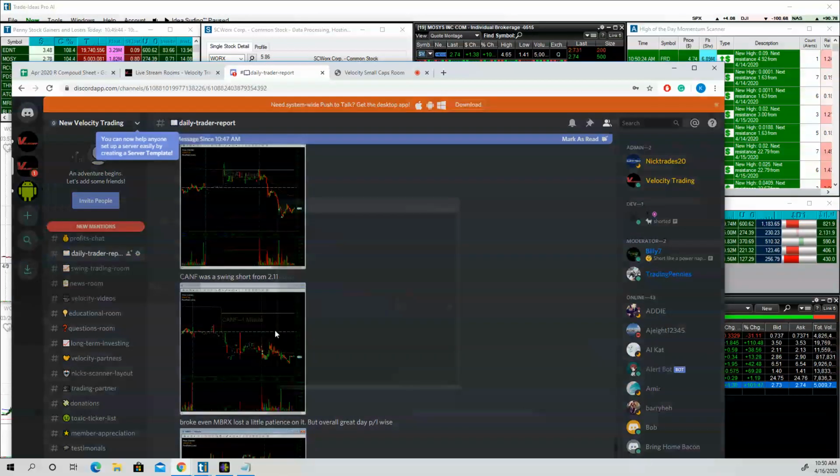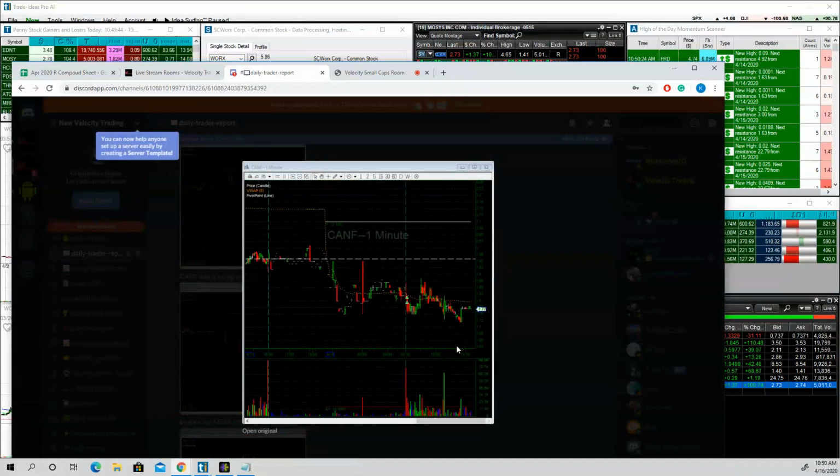CNF, this is the first time I really swung short in a while, and I do want to start doing this a little bit. And I know you guys may get a little scared, but on these gap and crap setups, ones that slowly fade throughout the day and go off radar, we see the next day sometimes a 10%, 15% gap down. So CNF, this was one of my best R trades.